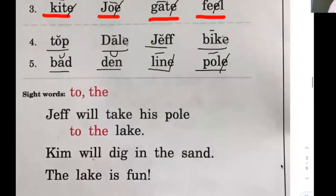Let's go over this. To and the are sight words, right? So let's go ahead and mark those much better. Miss Martinez is being a little sloppy. Let's make it carefully around there. And you give it the eyelashes because they are sight words. They look like eyes, don't they? So that reminds us that we do not follow the other rules because they will not make sense, okay? So you just learn them by sight.